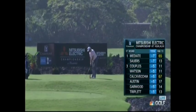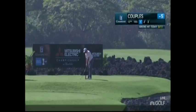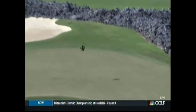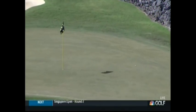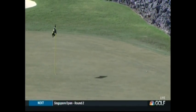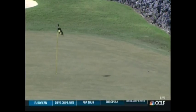We take you over to the par 3 12th. Fred Couples set to go. Really interesting little par 3, bunker right in the middle of the green. And today's hole location over to the left side. Fred Couples, a 3-time runner-up, including last year here at the Mitsubishi Electric Championship. He's played well here, but he hasn't been able to cut through the winner's circle.